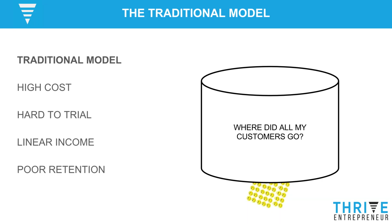So if you're a chiropractor and you're offering adjustments, then you're still trading your own time for money, an hour for $1. Whether you've got a restaurant, you're also trading staff costs and preparation, etc. So it's quite linear in the income. There's not really a passive reoccurring aspect. And then the retention isn't always the best with a traditional model, because your customers will get your product or get your service and they might like it, but there's nowhere else for them to go. When they come to see you, when they come to your business, that's what they get.